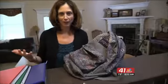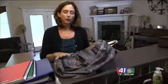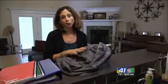So today, let's talk about your child's backpack. You know, that big, heavy black hole that things go into and never come out of again? Today I'm going to give you a few tips that you can help encourage your child to have a more organized backpack. The first thing is try to teach your child not to use their backpack as long-term storage.